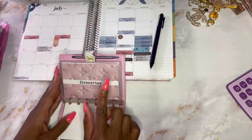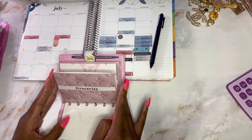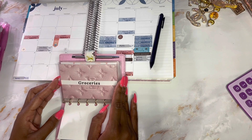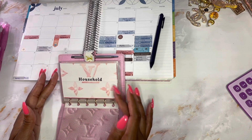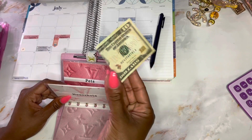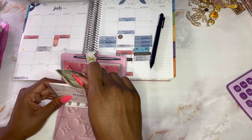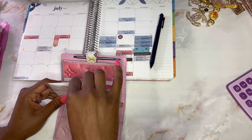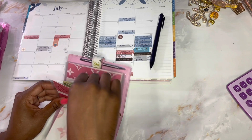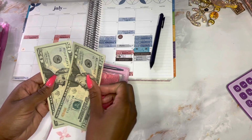First and foremost, we have groceries. As you guys know, there's nothing to check in here because we currently are using up the pandemic EBT that we did receive. Household, we have $10 left in household. Originally we gave ourselves 30, so we spent 20, have 10 remaining. Pets, we do have $40 left over in our pets envelope.